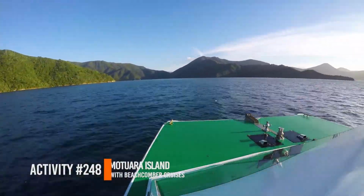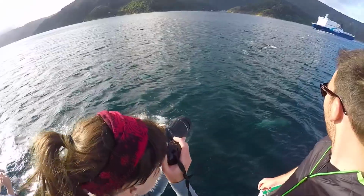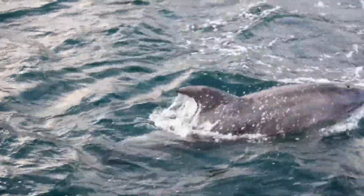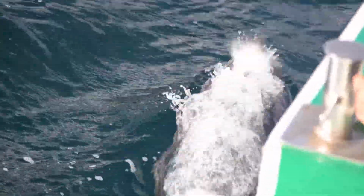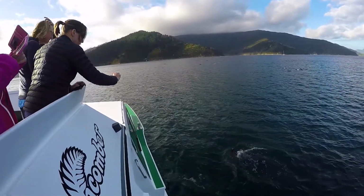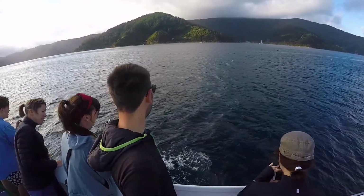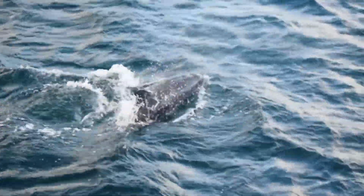It's a glorious sunny day as we head on this boat cruise with Beachcomber Cruises, and it's not long before we get our first unexpected wildlife encounter. The boat is surrounded by a huge pod of Bottlenose Dolphin. They have been hanging out in the Marlborough Sounds for a few days. If you remember yesterday on our Lochmara video, we actually saw the very same pod on the water.